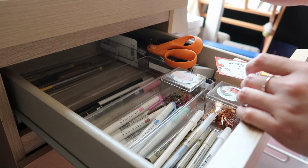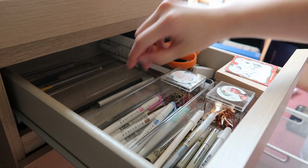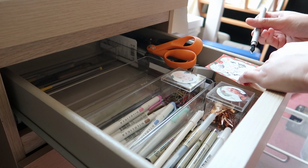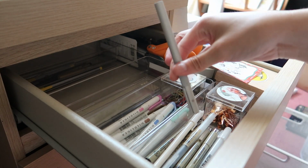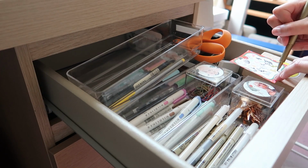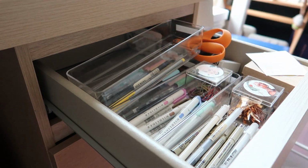I love those ones too, so it makes sense that I ran out of those because I use them a lot. I don't know if there's ink in here, if I'm supposed to add ink to it, so I think I'm gonna give this away to a friend. This one is dried out, so I'm gonna trash it.